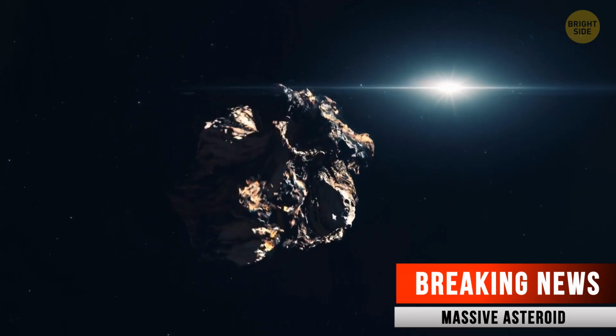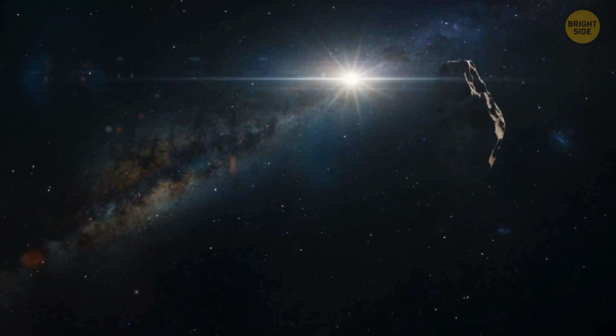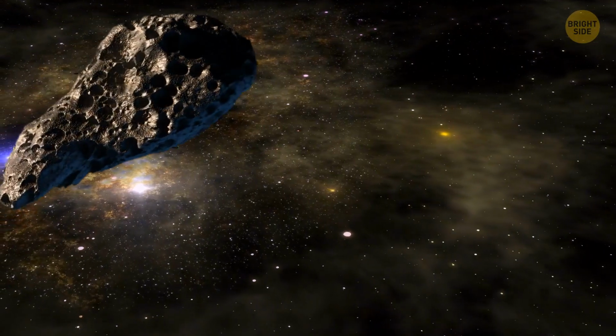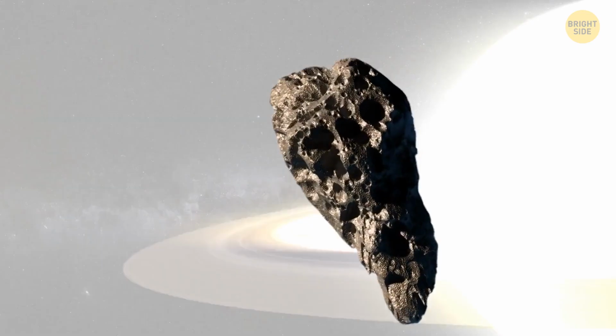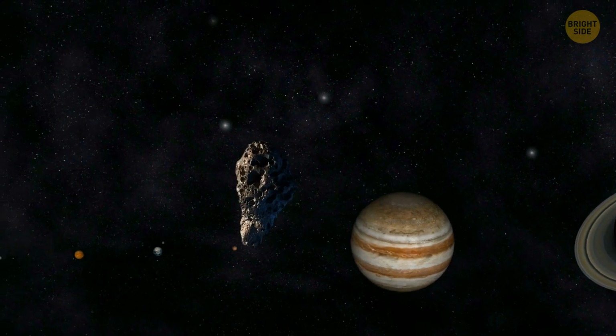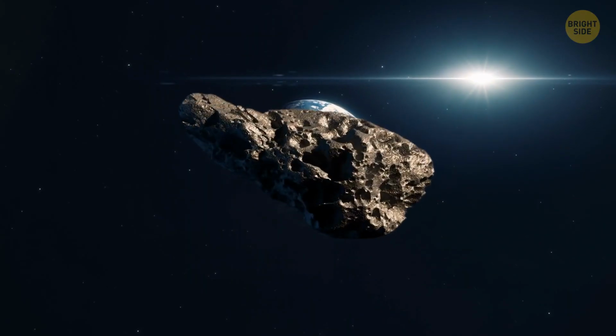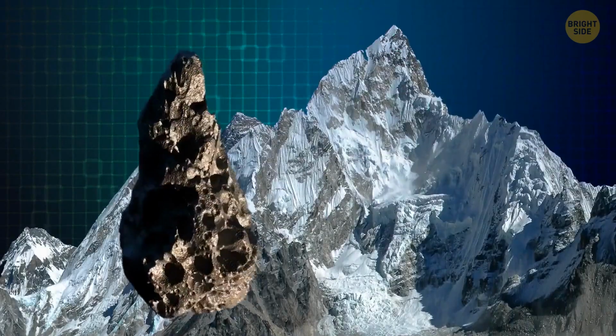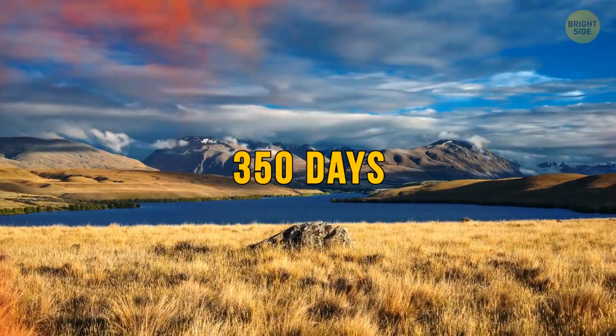Attention! Attention! Residents of all countries and cities of the world! A massive asteroid is approaching the Earth! Now its speed is several times greater than the speed of sound, and each day it accelerates even more. Once it enters our solar system, it will fly past Uranus, Saturn, Jupiter, and Mars. The gravitational fields of these planets will also accelerate the asteroid, and our planet will be the final destination. A collision is inevitable. According to scientists, a meteorite the size of Mount Everest can destroy the entire planet. The disaster will happen in 350 days.